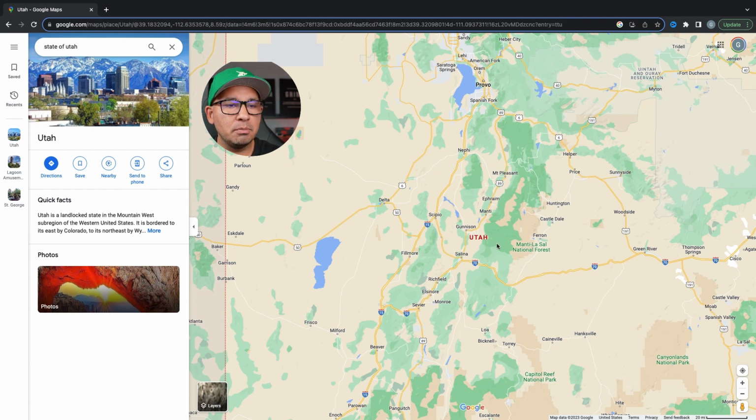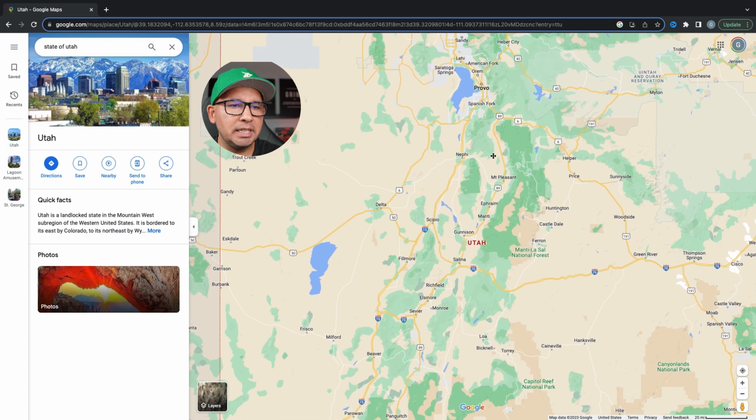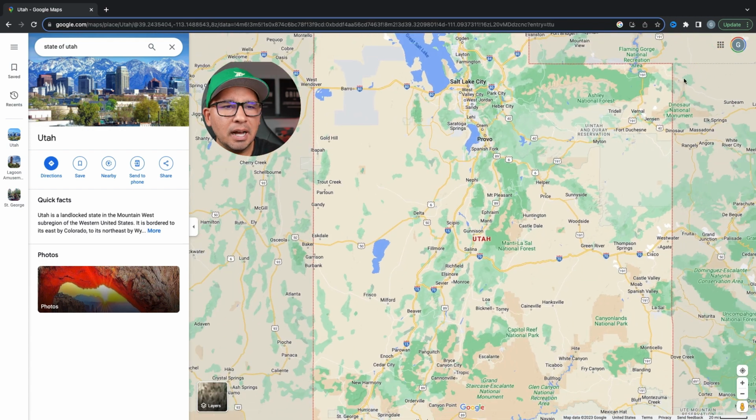A lot of people are moving into these rural areas, especially with them working from home. It's something that people are doing, just kind of getting away from the city. But that's pretty much the major cities here in Utah County.